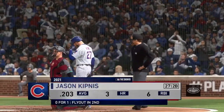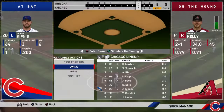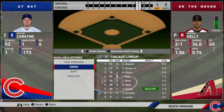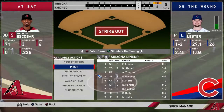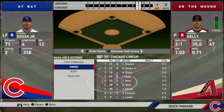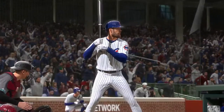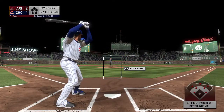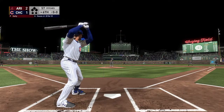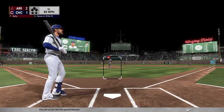Home half of the inning. And is the second baseman, Jason Kipnis. He'll start things out here. For the Cubs, the second baseman, Jason Kipnis. Riding in once again, Steven Souza. It was a flyout for him in his last trip. The left fielder, first delivery to him on the way. Clearly fooled there on the slider.